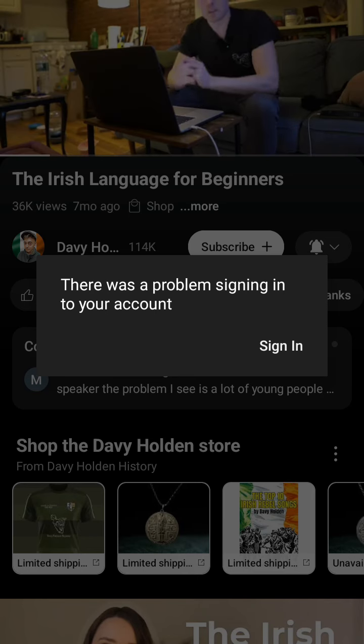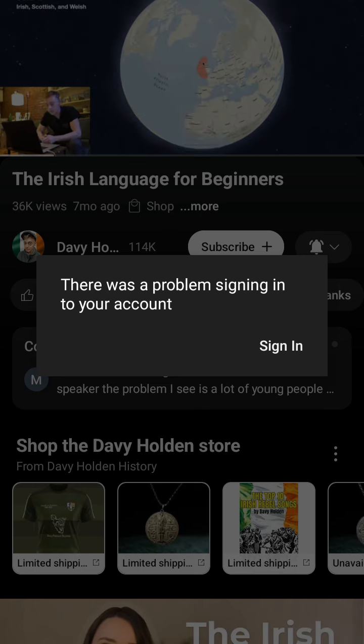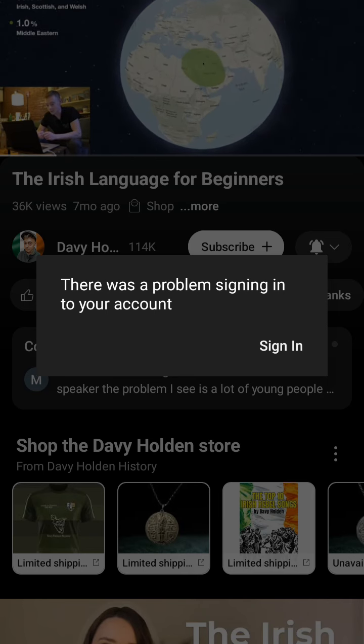Okay, so my results have just arrived from MyHeritage, so let's open them up live and have a look at what I got. Okay, here we go. 99% Irish, Scottish and Welsh. Okay, that's what I was expecting, I guess. And then what's the other 1%?